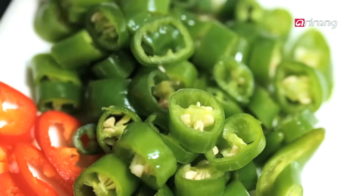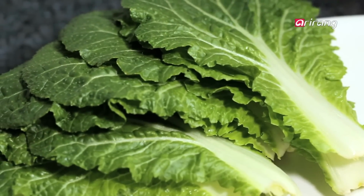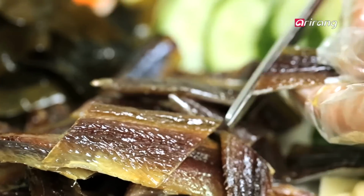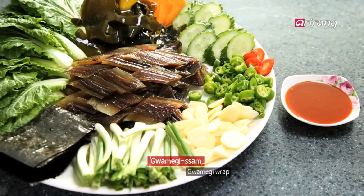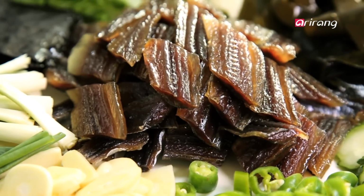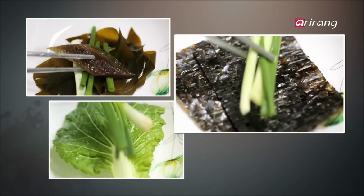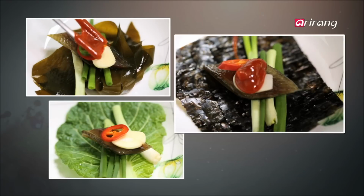Gwamegi is usually enjoyed wrapped in vegetables. There's no special preparation involved. Gwamegi is peeled, cut and served. Pohang people have always enjoyed it in wraps. After Gwamegi gained popularity in the 2000s, this became the standard way to eat Gwamegi. Seaweed, kelp and vegetables like cabbage, peppers, garlic and green onion help to reduce the fishy taste.